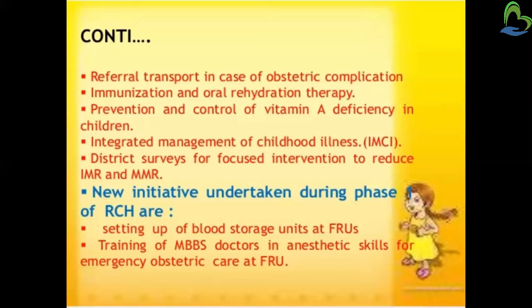Then prevention and control of vitamin A deficiency in children. For this, there is also a focus on controlling vitamin A deficiency. If any child is having vitamin A deficiency, they are given medication to prevent and control it. Then integrated management of childhood illness, IMCI. This also focuses on childhood illness, and they assess the baby, assess the children, and provide immediate care to prevent and manage that disease or illness.